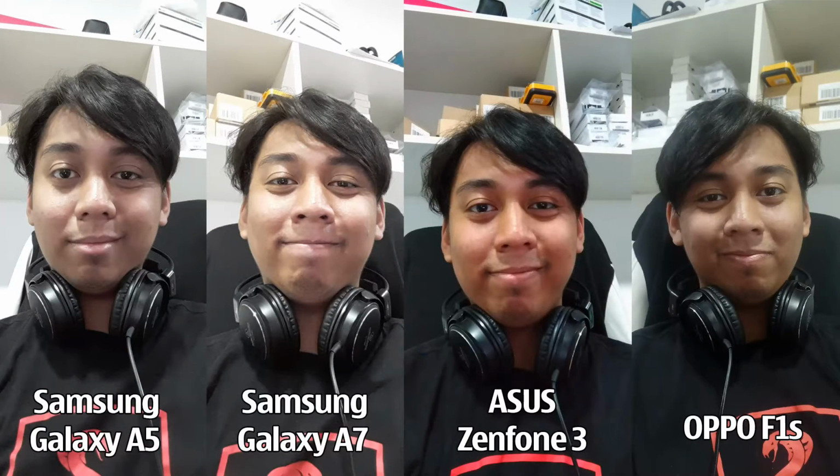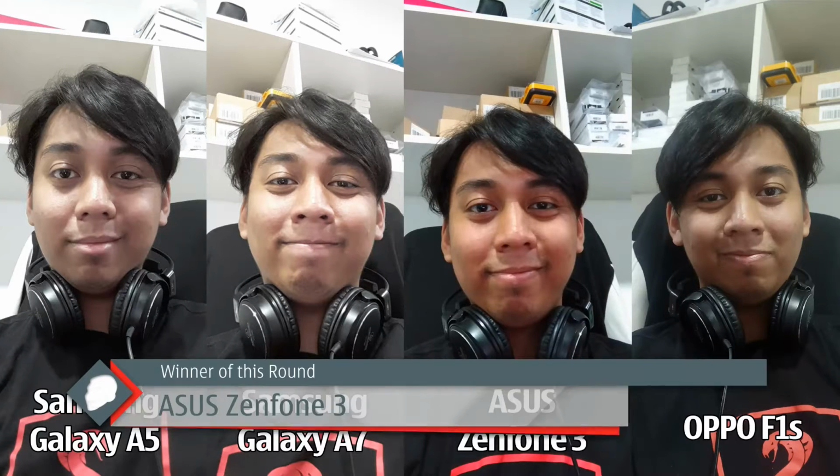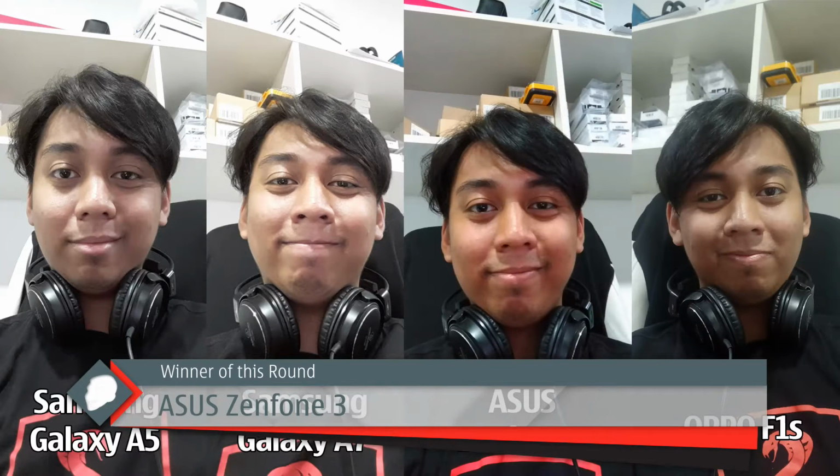For a well-lit environment, selfies are pretty good on all four phones, but once again, the Zenfone 3 is the one producing a more accurate picture compared to the rest of the phones. Look at that yellow box in the background. Isn't the yellow color more lively, especially compared to the F1s? Winner of this round, the ASUS Zenfone 3.